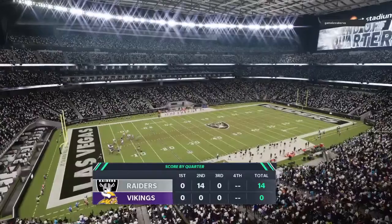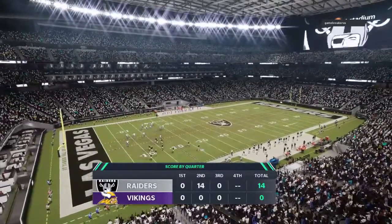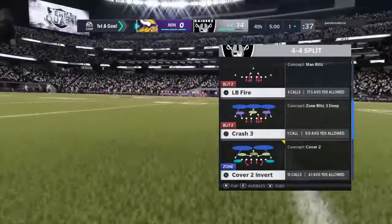Back now in Las Vegas. Welcome back, everybody. It's the Vikings in possession of the football, but they need some points. They're trailing here to start the 4th.